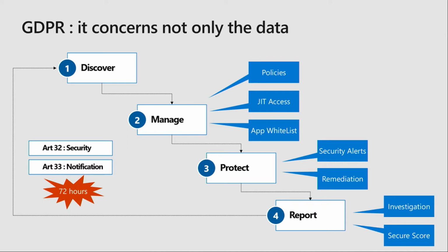The second one is manage. Manage means that this is the governance for the security. You have to identify and know how the data is used and how it is accessed. The third one is protect. Protect says that you have to deploy tools or services, of course, in order to protect all your data, but also to deploy some security solutions in order to prevent, detect, and respond to vulnerabilities and also data breaches.